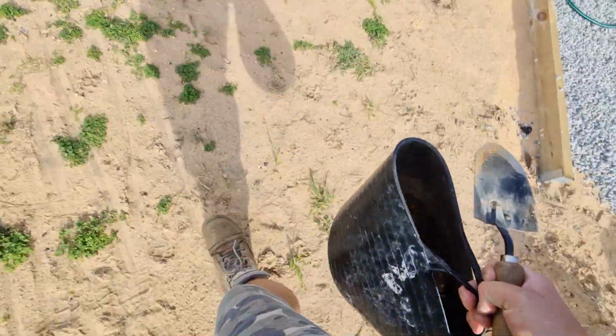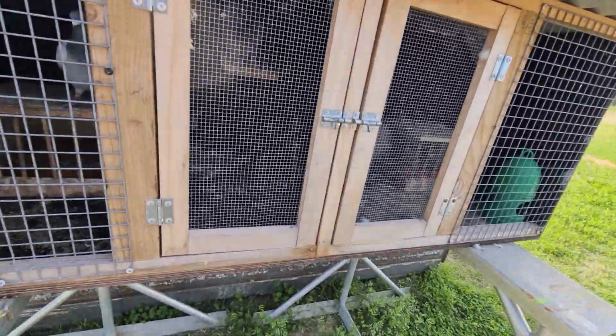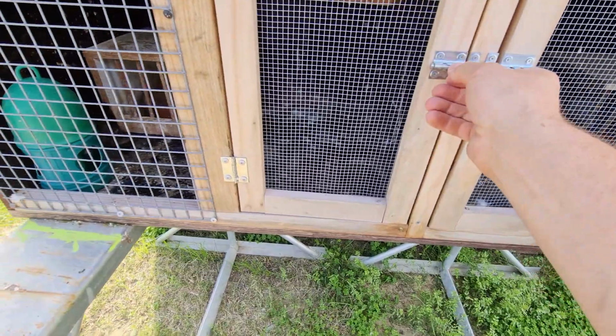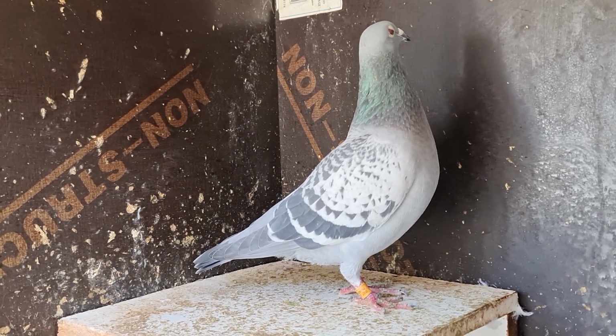All right, see how it goes. I'm only hoping to try and keep the birds' feet a little bit cleaner. Like I said, there's not a lot of water that actually gets in these little cages, but especially these ones when they want to start going down on eggs. Look how good he looks. He's a fantastic bird.